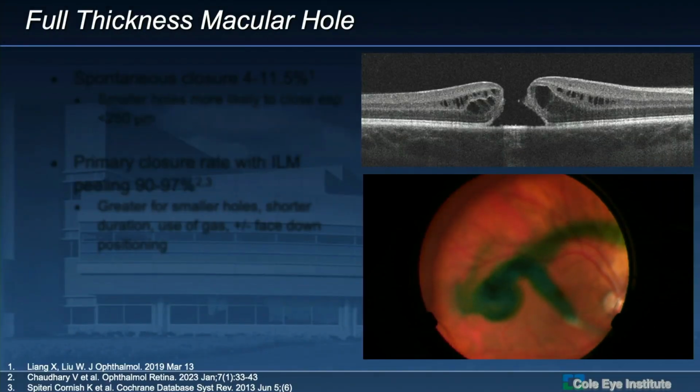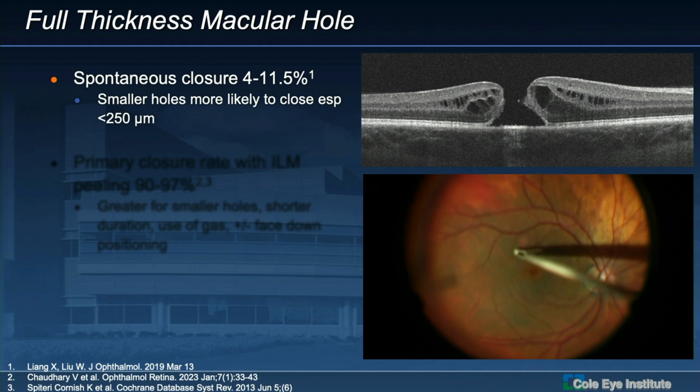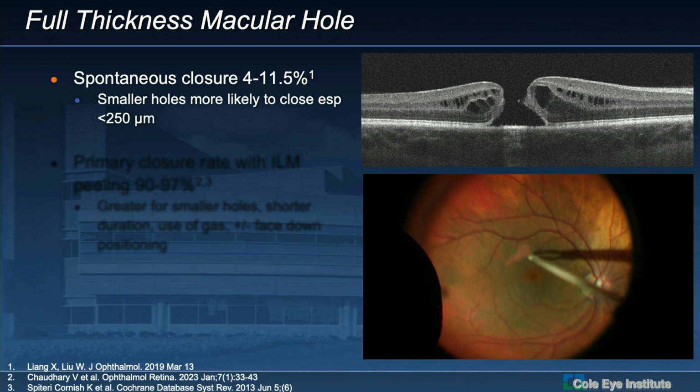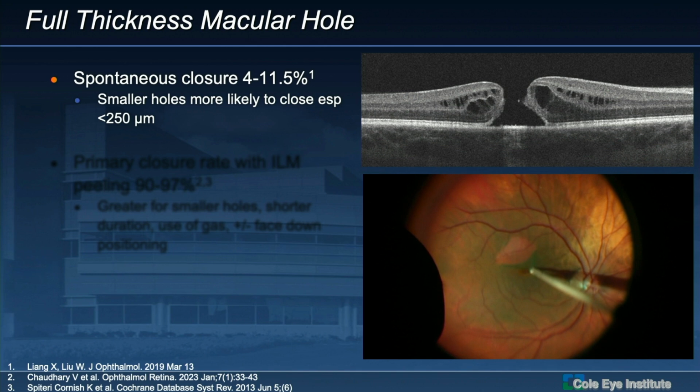So when we talk about full thickness macular holes, we don't really talk about the spontaneous closure rate, but a small portion of these, 4 to 11% in the literature, can actually close, especially if they're less than 250 microns. But you have to wait up to 6 months to see that closure.